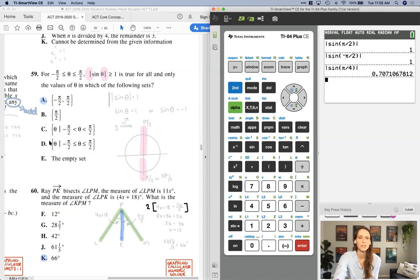That's what C and D would do. And E, the empty set, means there's no such value. And that's obviously not true because we found a value that worked for both pi over 2 and negative pi over 2. So we wouldn't pick E, the empty set. The empty set means there's no such value for which it's true.